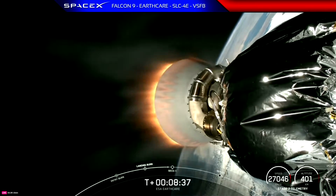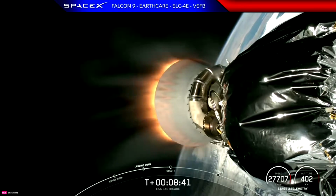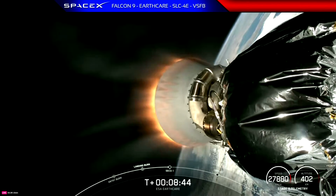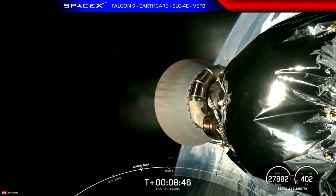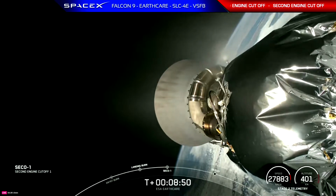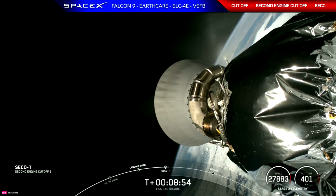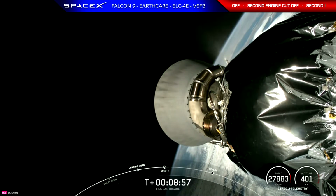Coming up next, we'll hear a call out for SECO 1, or Second Engine Cutoff 1, on the Falcon 9 second stage, currently on your screen. MVAC shutdown. And there's that call out for MVAC shutdown on the second stage. We're now waiting for confirmation of nominal orbital insertion. Nominal orbit insertion. And there's that call out.